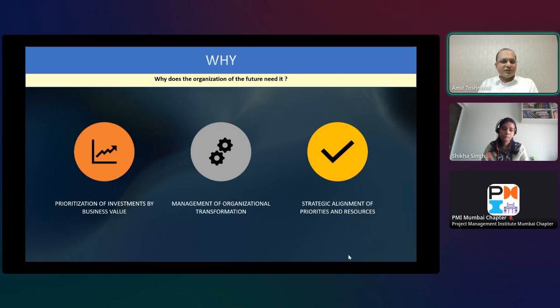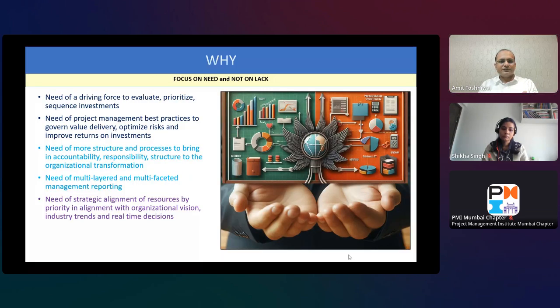This is where we answer, why does the organization of the future need it as a department? Then everybody says, I need it. But they always focus on why we should be investing, because I don't have something. I'm lacking something. So I'm changing the focus to a more optimistic and positive angle. Say the management should focus on need and not on lack. It's a very drastic difference in terms of looking at things. The glass can be half full or half empty. I'm saying the management will focus on half full, quenching the thirst, and the remaining half has an opportunity to add more. The program management office brings this focus to drive the evaluation and prioritization, thus sequencing the investments.